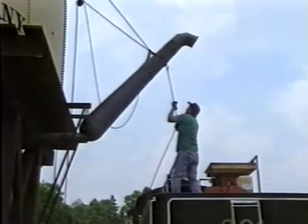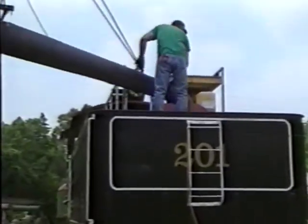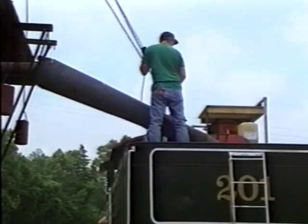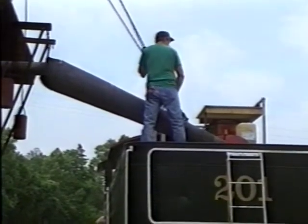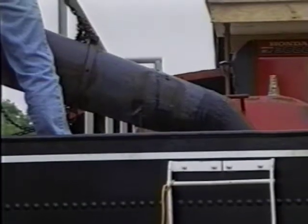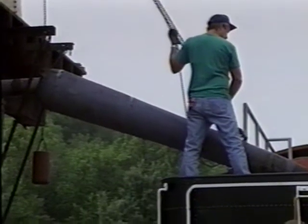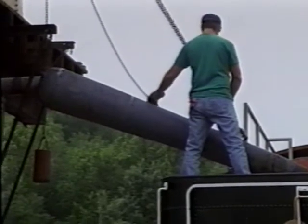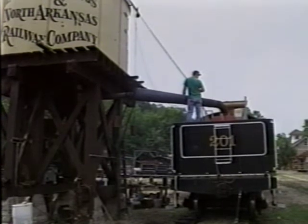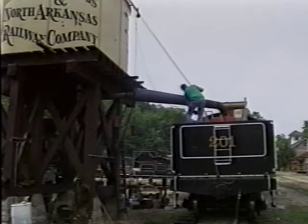In the meantime, brakeman Tony Marshall has also arrived and sets to work topping off the water in 201's tender. When fully loaded, the tender holds 2,500 gallons of water and 1,700 gallons of oil.